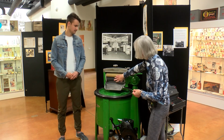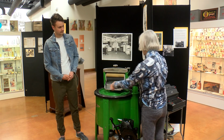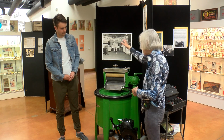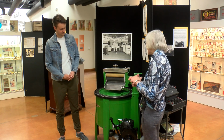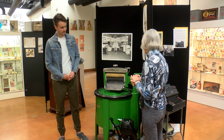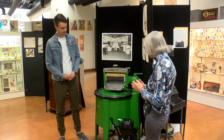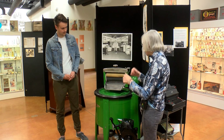So this interesting piece up here, you would have to take your clothes one by one, whatever your item is, run it through the rollers, and crank this down. Your clothes would go through, squish all the water out, and then you could take your clothes over and hang them up on your clothesline, because there would be no electric dryer to take care of them. It's kind of an ingenious idea. It obviously evolved over the years into what we see, and now everything is contained in one unit. We don't have to worry about rolling our clothes out.